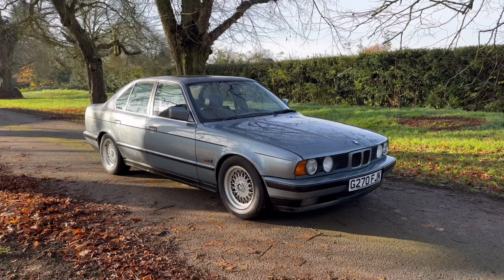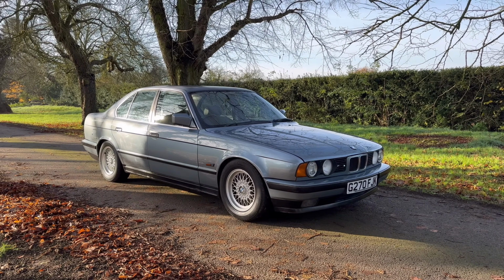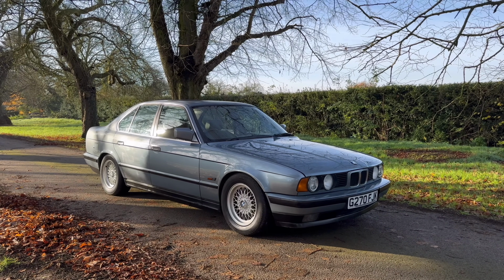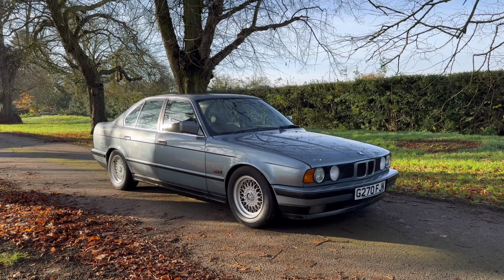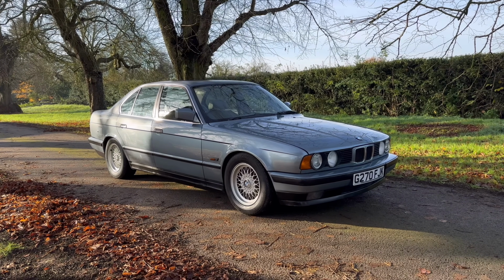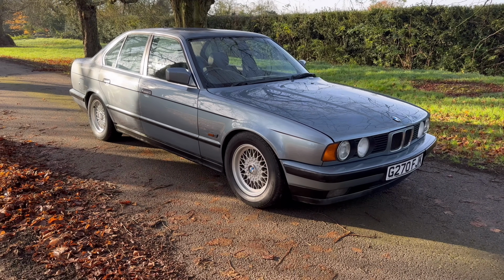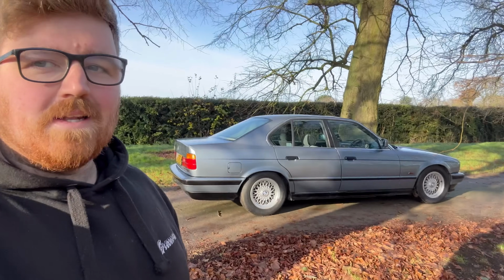I think we can all agree the BMW is looking stunning. The Style 5s like this, just really, really classy. And I didn't think it would look as good as it did before on car lines, but I really, really like it. It just sort of looks sort of prestigious, doesn't it? Old money, that's what it screams.